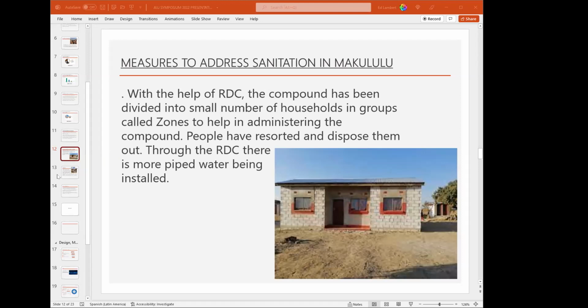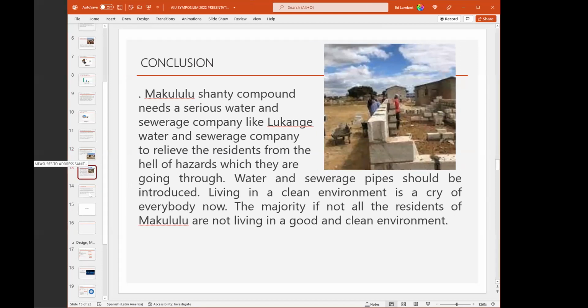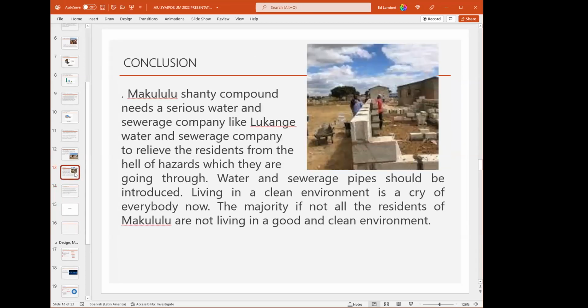Yes. Now, what are the measures that have been addressed? Measures to address sanitation in Makololu. Yes, with the help of the RDC, the compound has been divided into small numbers of households, as I mentioned, called zones, to help in administering the compound, and people have resorted and disposed them out. And so through the RDCs, there is more piped water being installed.